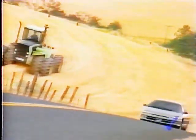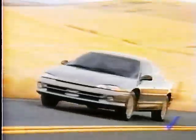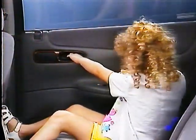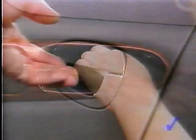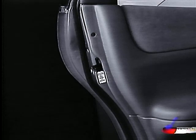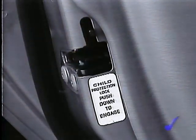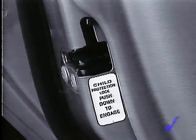Every LH vehicle comes with a standard rear door child protection lock system to provide a safer environment for small children. This safety feature prevents rear seat occupants from opening the doors from the inside. When safety locks are engaged, doors will only open from the outside. To engage the safety locks, simply open the rear doors and push this lever down. To disengage the lock and to permit the doors to open from the inside, simply lift the lever.